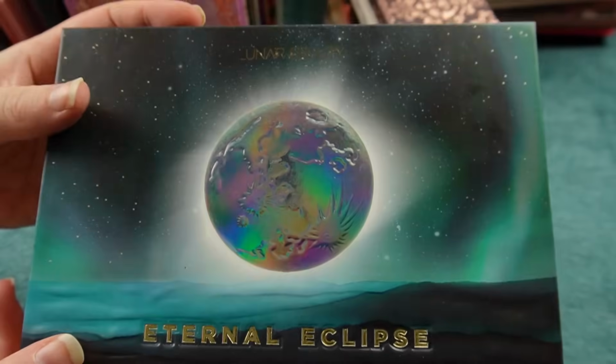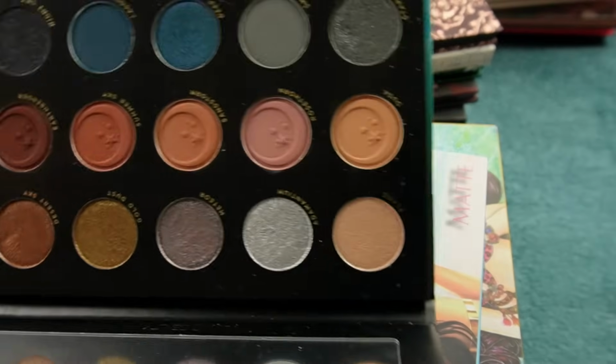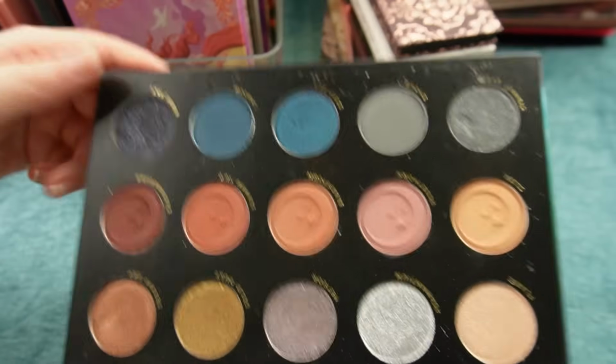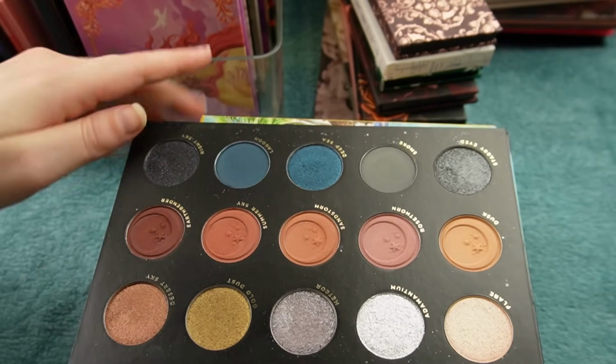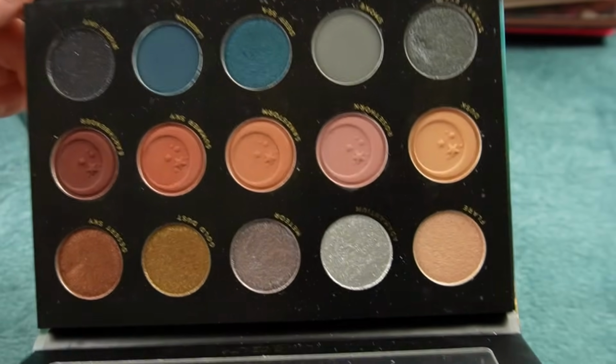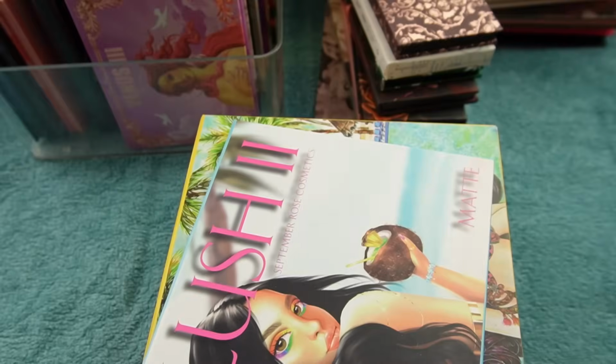We have Eternal Eclipse from REM Beauty. This is very, very pretty. It's got warmer toned neutrals, especially in this section over here. You get these really stunning blues down the bottom, some gray, some taupes, some flesh tones. Really pretty. I like that one.